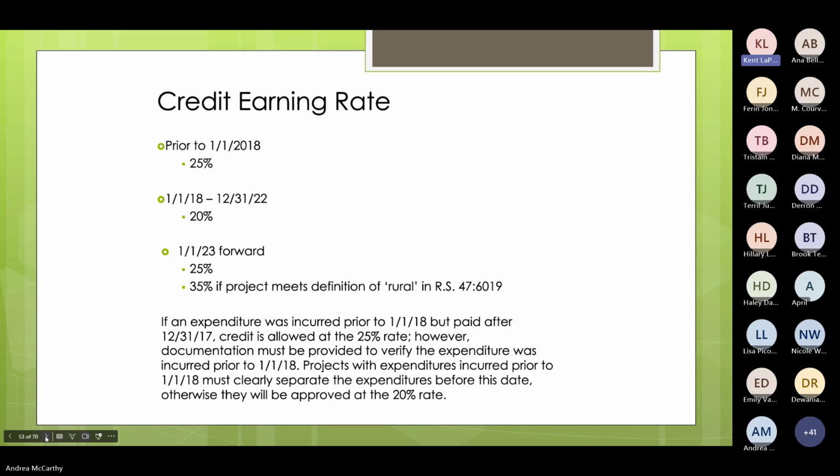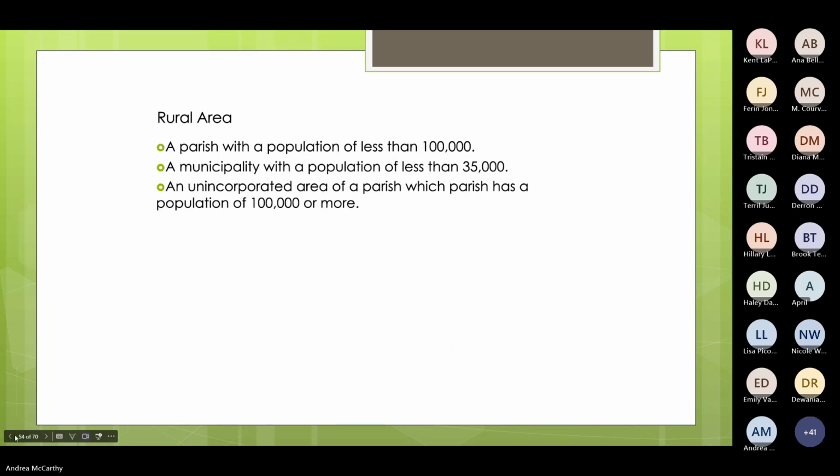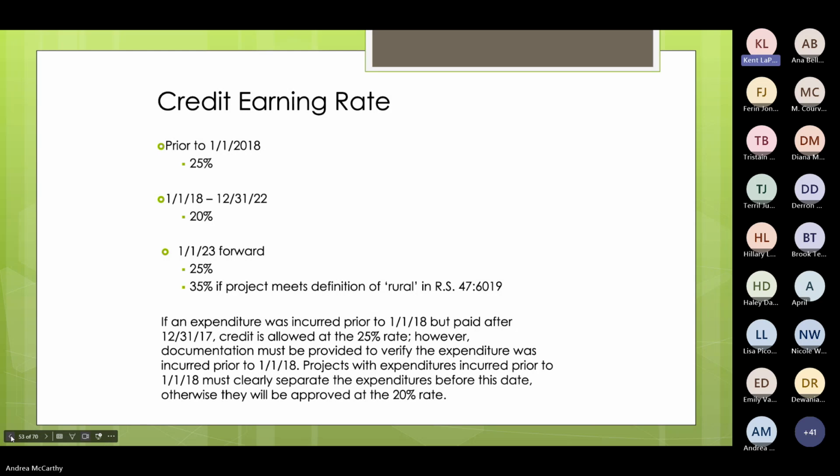A couple of FAQs we have. Are expenditures outside the beginning start date and the ending place in service date allowable? Well, they may be. Some soft costs prior to the beginning start date will qualify, and some costs after the completion, place in service date may qualify if in the same calendar year. If expenditures are incurred after 12/31 of the year that the Part 3 shows the structure was completed or placed in service, you may need to secure a revised Part 3 with a new completion date.